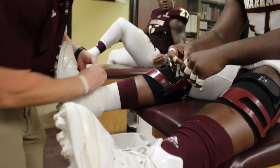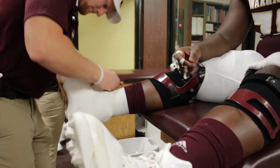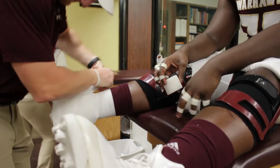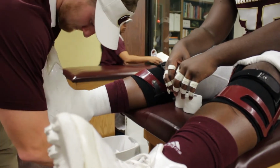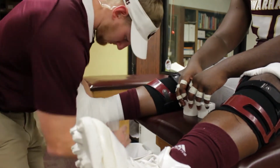So in a little bit, we'll take a look at some of our guys and what we do. We do a lot of taping and bracing, and we'll take a look at that in just a second, to get an idea of what we do during the week and how we prepare for the upcoming game. I look forward to you coming along, and we'll walk through the facilities and see what we do. All right? So thanks.